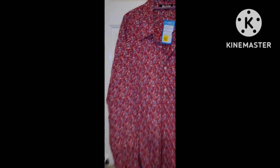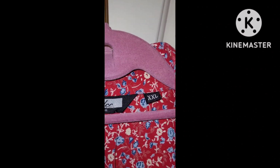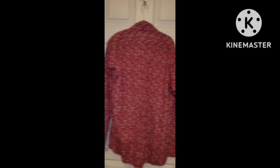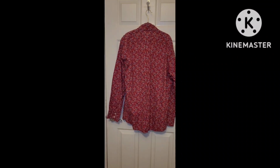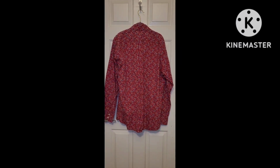This one is from a brand I've never heard of called Relco from London. Extra large, but look at the colour on that. It's a really ditzy, vibrant red. It's extra large, and if I turn it round the back, you can see all the features I've been talking about before. There is no contrast on the cuffs, the sleeves or the yoke, but the yoke is intact.